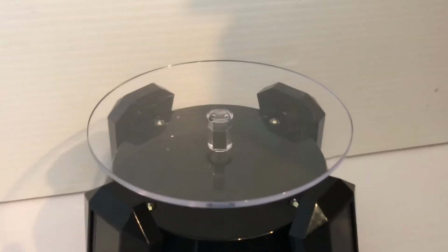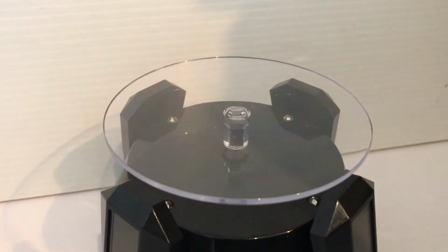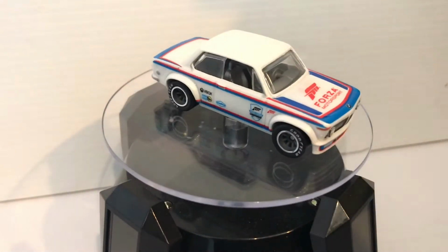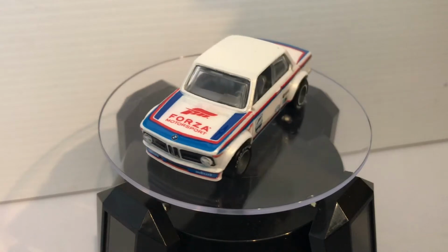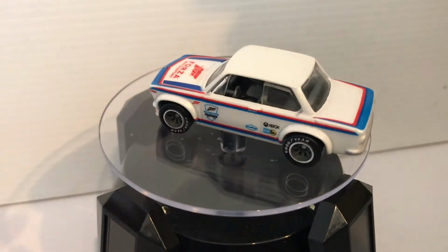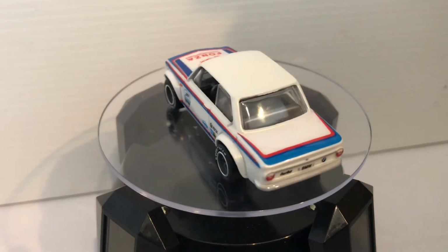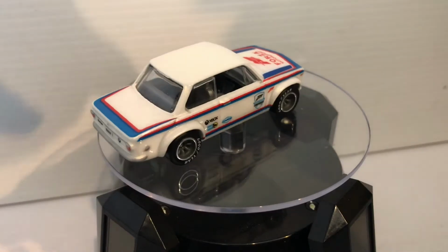It is the, let's move the camera, Forza Retro BMW 2002. As you'll see throughout my lineup, I have a special place in my heart for cars of this body style, like the classic sedans. You know, what do you call this body style? Just cars that look like this.